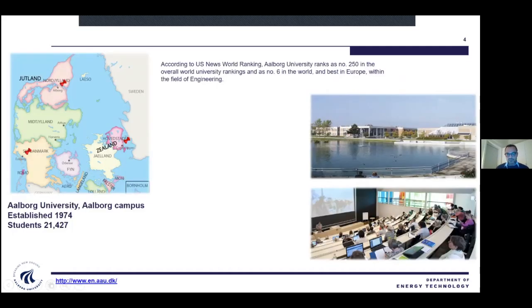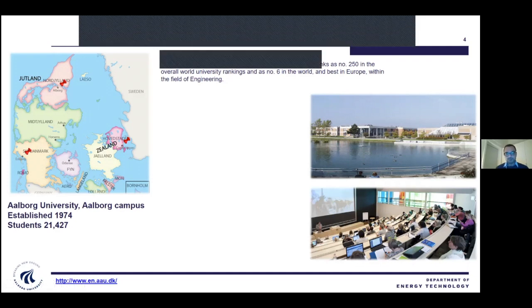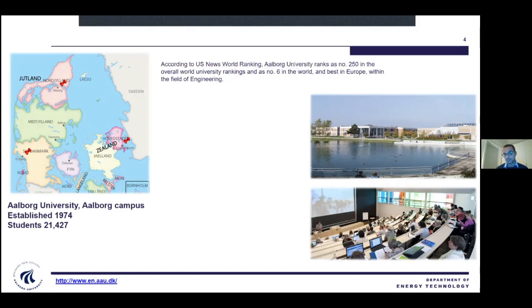So we have three campuses of Aalborg University: one in Aalborg, one in Esbjerg, close to the German border, and one in Copenhagen. But most of the engineering and technical sciences we have here in Aalborg, and also some in Esbjerg. This is a quite young university, founded in 1974, with almost 22,000 students. According to the US News World Ranking, we are at number 250. And we are one of the best in Europe, especially in the field of engineering.